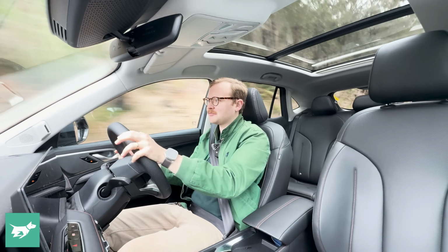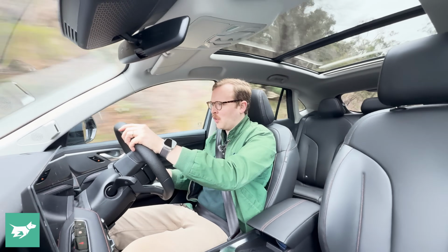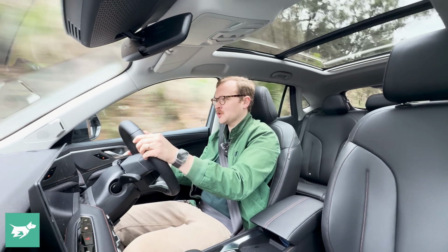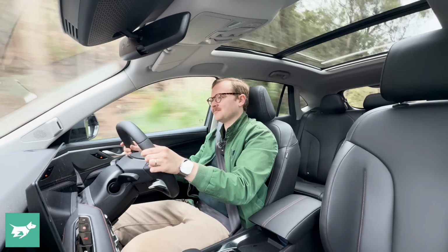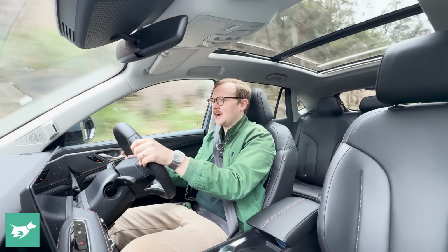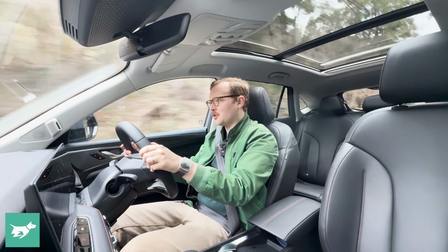Doesn't sound too bad, but the engine is definitely audible. You hear it working away in the background. It's fairly gruff, fairly coarse, not like a diesel, but getting to be along those lines. Something like a Tiguan is quieter in the engine department for sure.